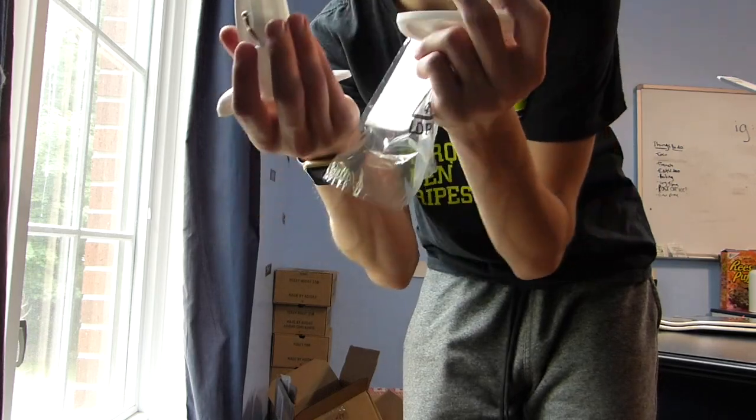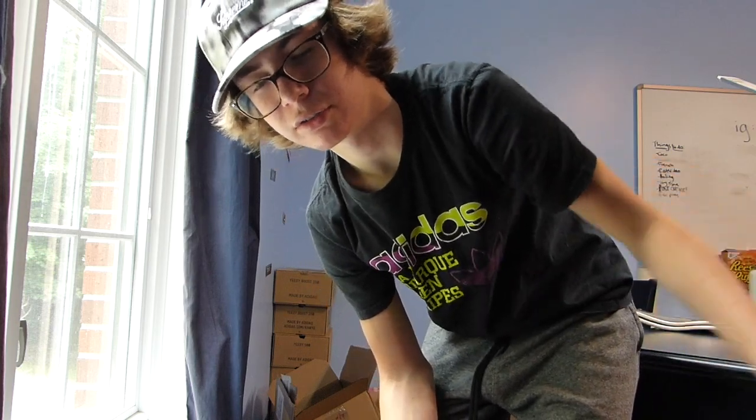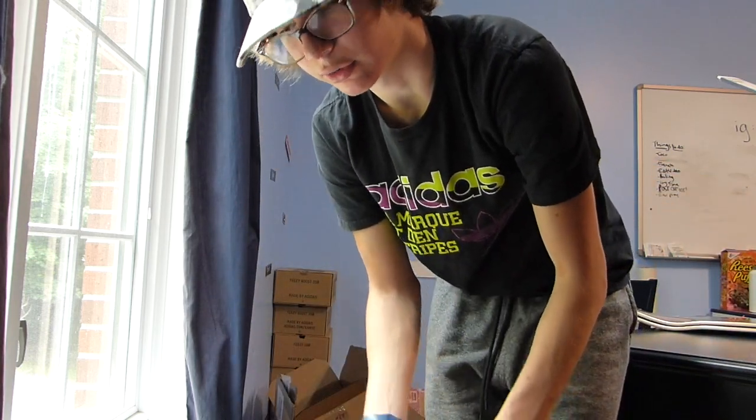I'm going to be using these command hooks. I just bought them on Amazon, 4 of them for like $7 or something. They're supposed to hold like 5 pounds each, and the decks are each 3 pounds, and I'm going to use 2 hooks for each deck, like you guys will see.